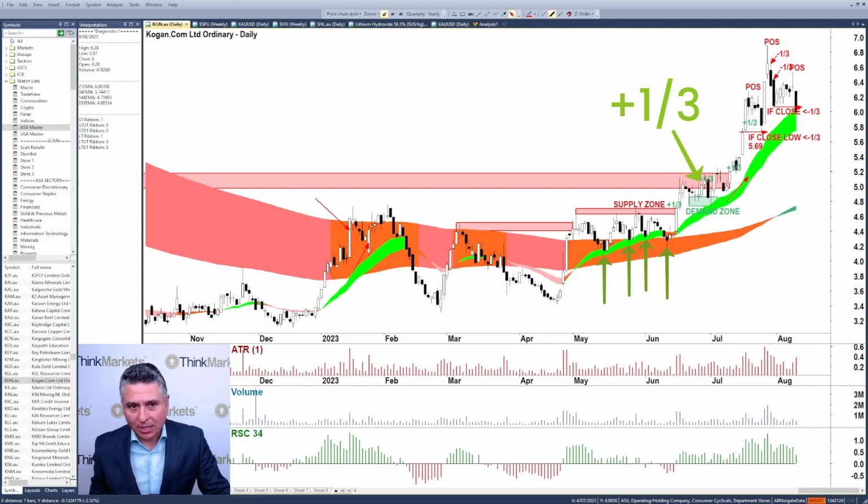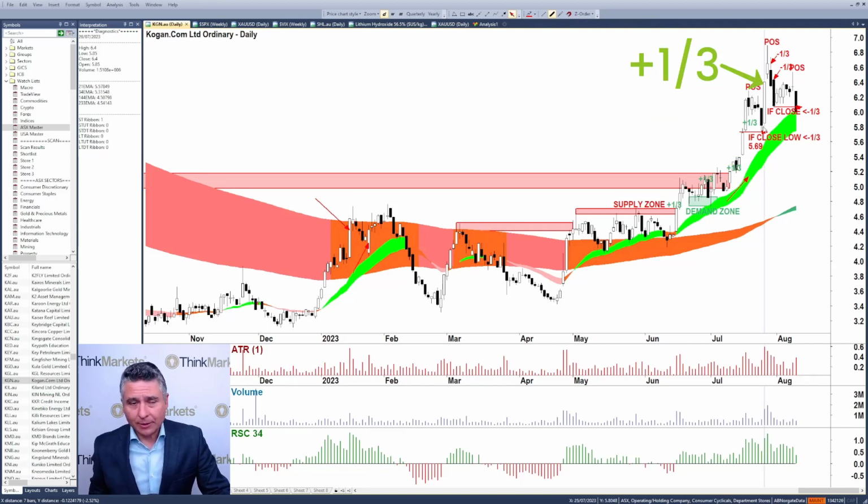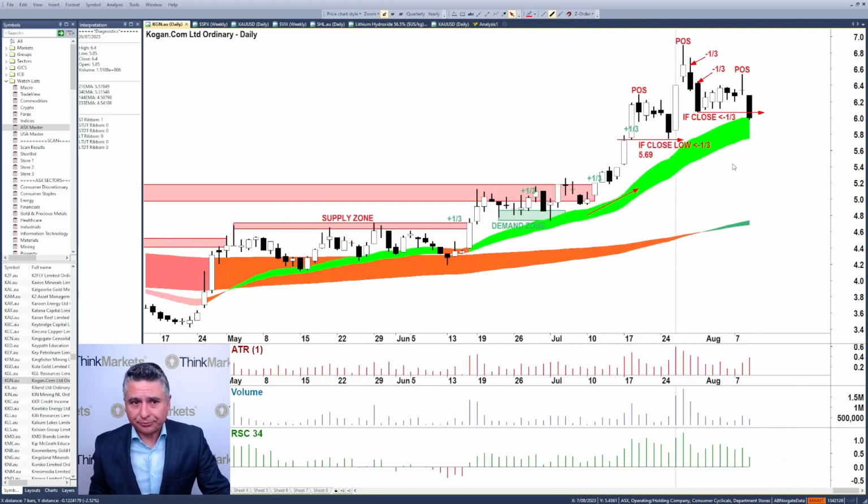There's certainly one here, there's one here, and one here that you could have added to this position. Even the white candles here and here are all valid entry positions. This one is late as here, even this one, a happy addition. But that's not why I want to talk to you about Kogan. As I said, I see a really textbook exit pattern developing.